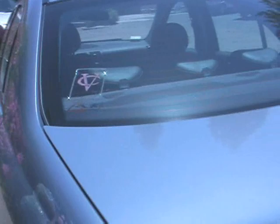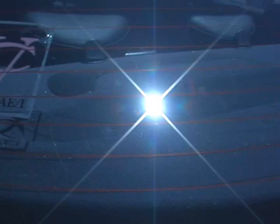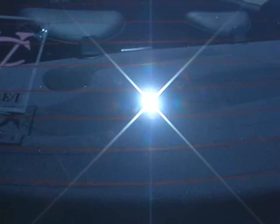Have you ever seen that one? Well, I don't think so. But look at it. It's making a star. I can't see the VC. You want to look at this? It's making a star. See that? What does that mean? The light. Because I can't get the light. We'll do it in the shade.